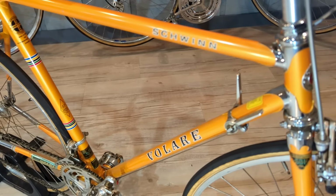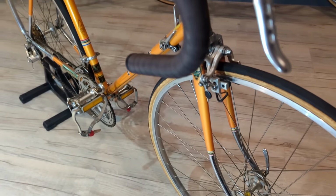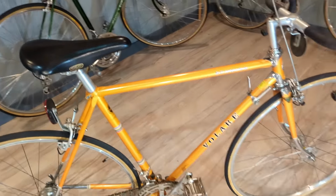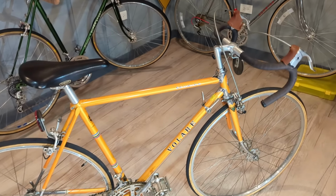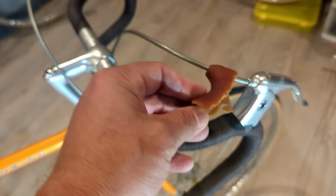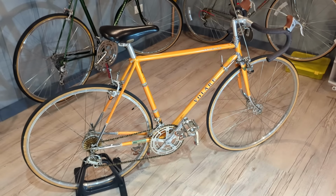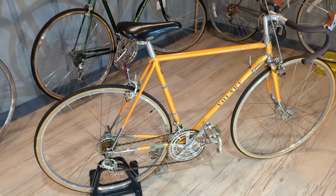Chrome lugs, Reynolds tubes, Reynolds fork, and a first generation Dura-Ace set. We're talking the whole thing. I've been meaning to do a complete overhaul video on this for the longest time, but with life getting the way it was, I got too busy, but we'll do it soon. I will be hanging out with Seth from Golden Velo and Mike Cohn from Boulder Bicycle. I'm hoping either one of them may have the replacement hoods for these dried up crusty ones. But I'm looking forward to doing this bike. We're going to do a complete overhaul and cleaning. It looks pretty new, but it has not been touched.